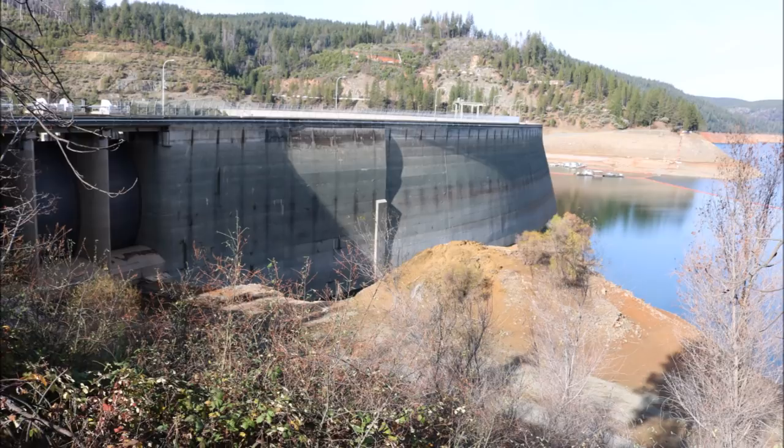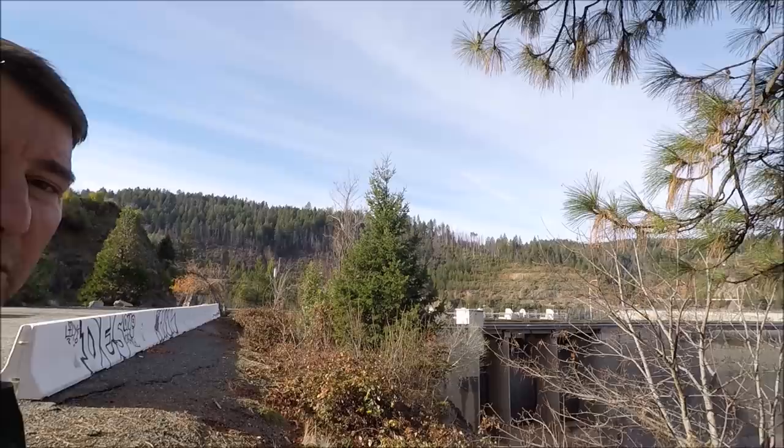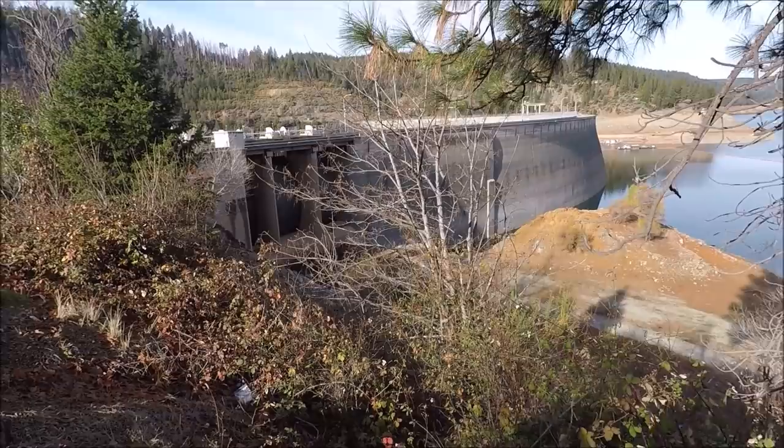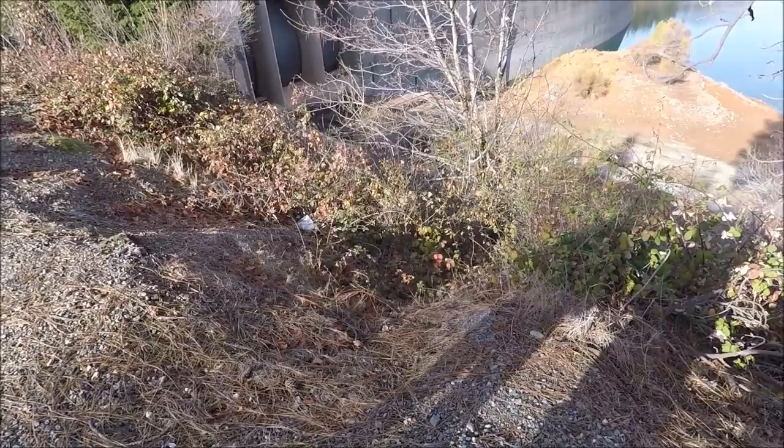Now let's go take a look and see where this new spillway is going to go and take a tour underneath the Bullards Bar Dam. That's the existing spillway. You've got three gates there? Three Tainter gates. And right below us here, Will, is where the new spillway is going to go. The entry to the new spillway will be just below us here.